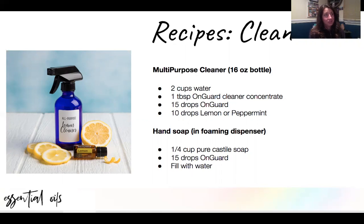And then when it comes to hand soap, super cool that you can make your own soap. It's really cheap. And if you have any kind of foaming dispensers, you can make your own foaming hand soap. I always thought you needed something special inside the actual soap bottle, but you don't. Pure Castile soap, Dr. Bronner's. I get the unscented. You just need a quarter cup of that, some drops of whatever oil you want to use. I personally like to use On Guard.